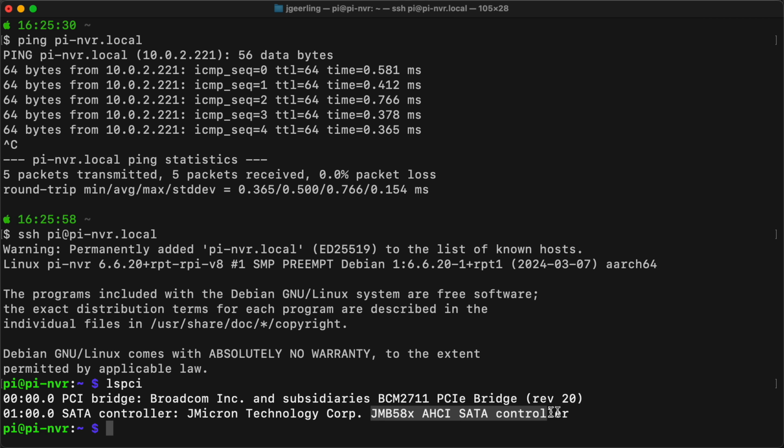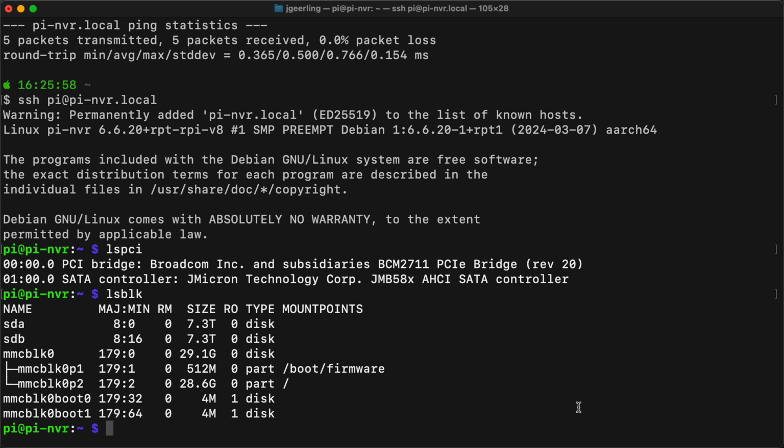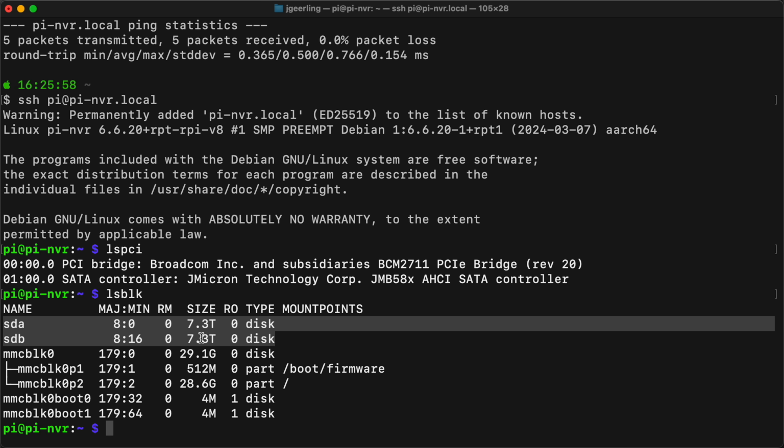We have the SATA controller. I think it's a JMB585, and we'll see if we can see the hard drives. lsblk. And there they are, sda and sdb, both of them are 8 terabytes.